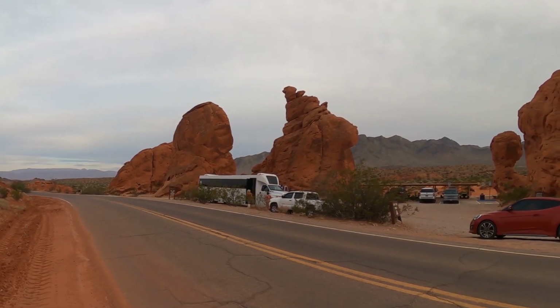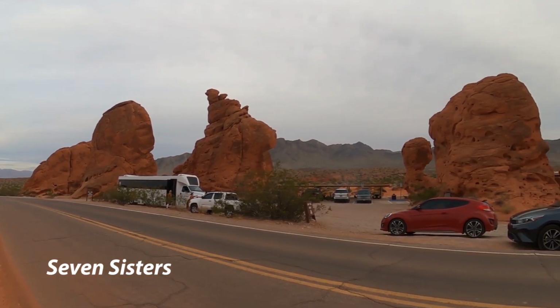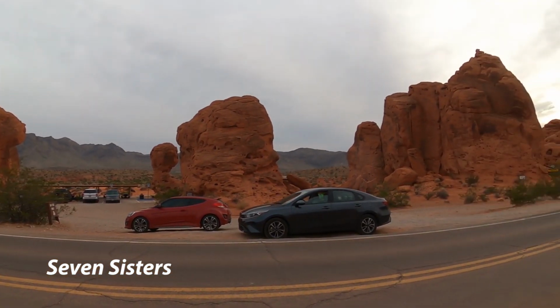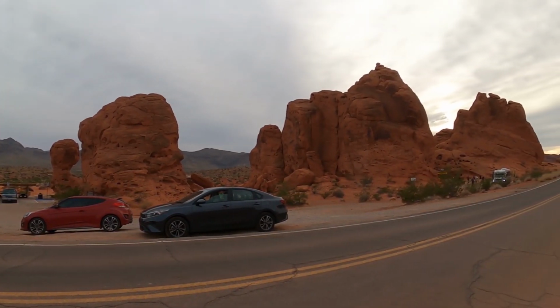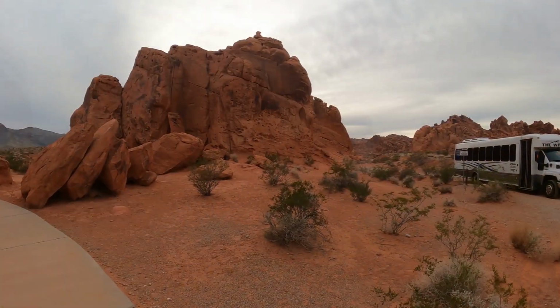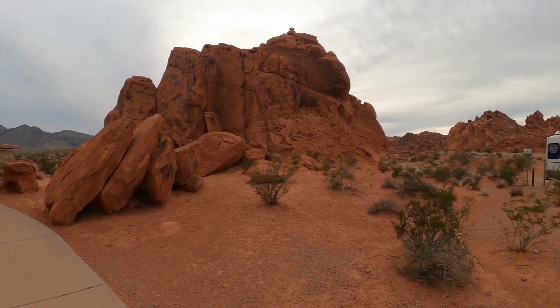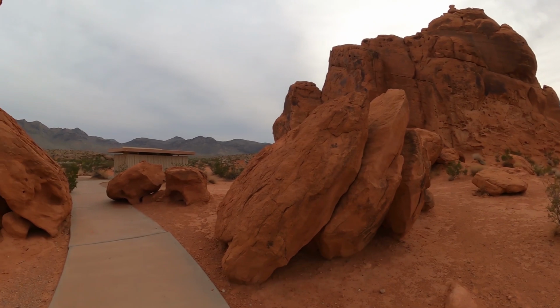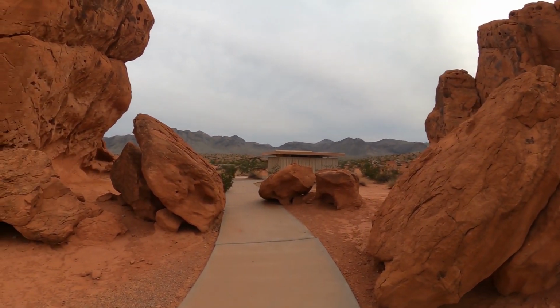So on down the road we went. We're now heading to the eastern side of the park, and these are the 7 sisters. There are 7 of these rock formations all right there together. That bus you see was a wedding party. They just had a big wedding there. So we did have a little bit limited access to this one spot.